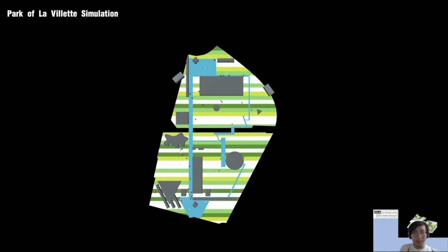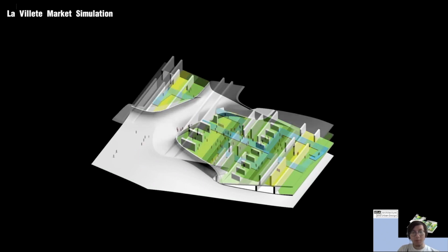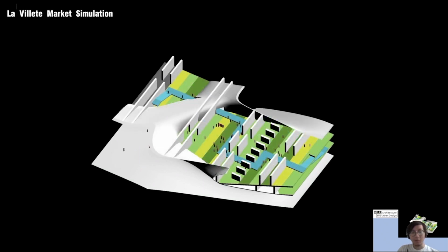This is the precedent of our market. It has continued space horizontally and creates rapid changing experience vertically. We believe such experience will be great for a market. So, in our proposal, we translate this 2D plan into a 3-dimensional market space.